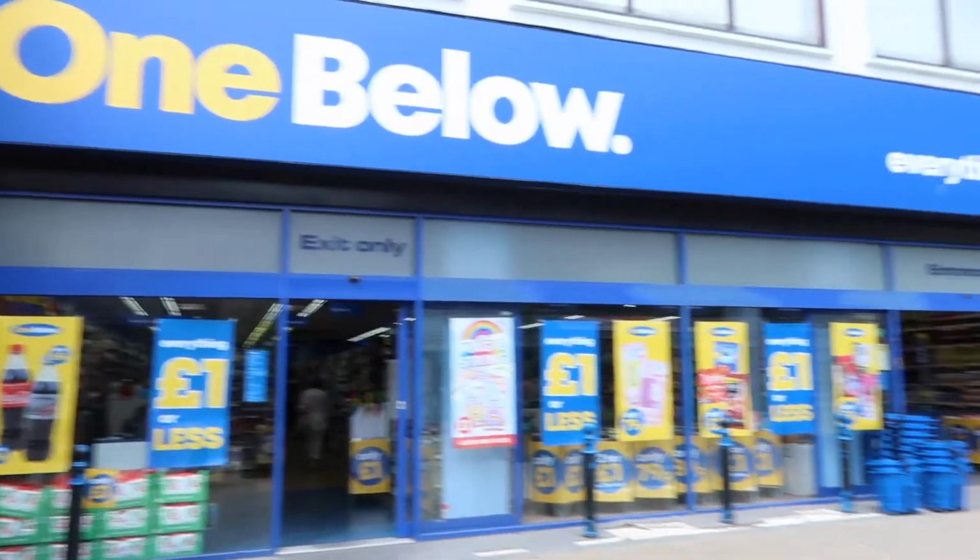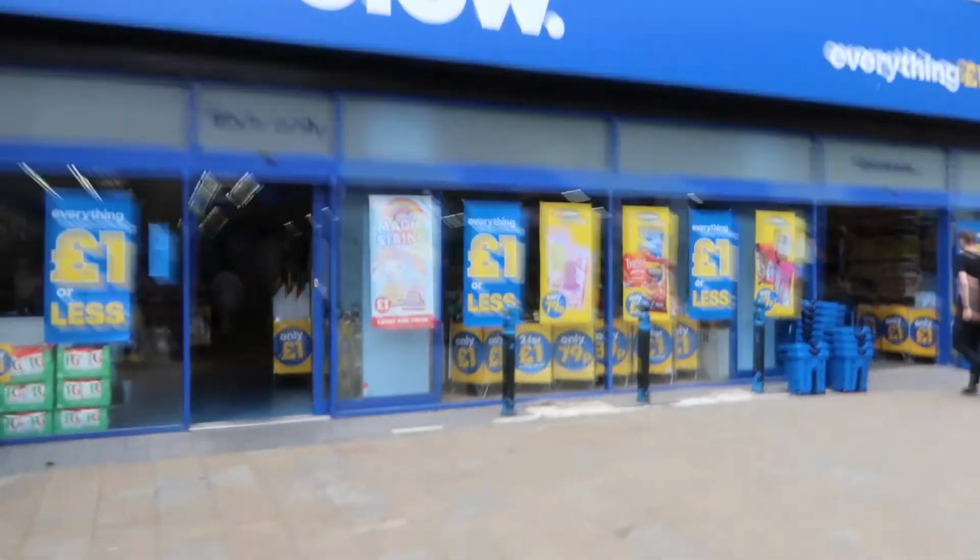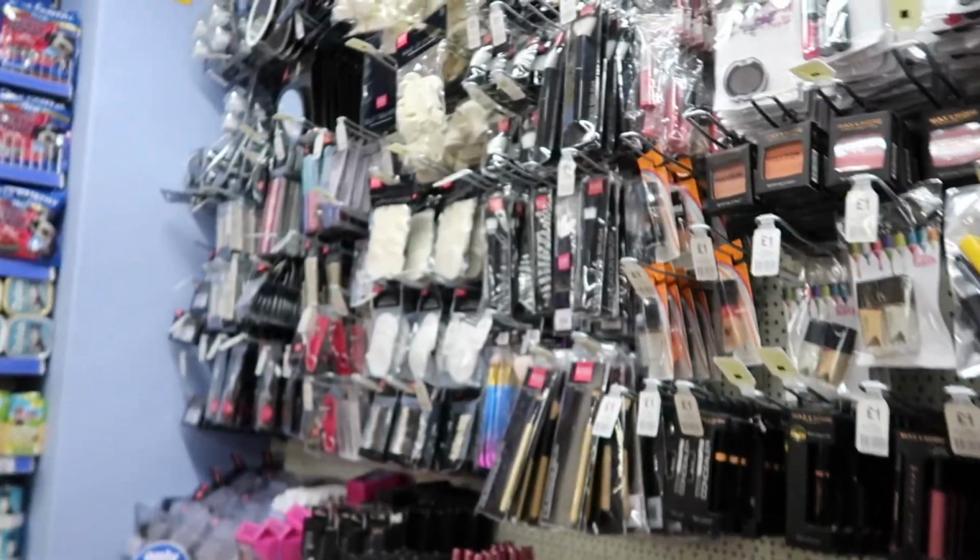Just arrived at One Below. I'm not too sure if this does makeup, as I have never actually been to One Below before. Don't know if it does makeup, but we shall have a look. But it looks pretty crappy inside, let's be honest.